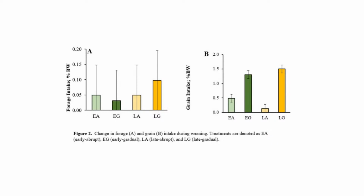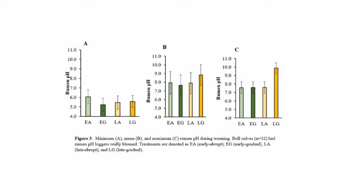Now, if you look at the B section, the grain or starter intake as a percent of body weight, you see that was much higher. But again, notice that the early weaned abrupt calves had much lower intake of the starter than the early weaned gradual calves. And in late weaning, that difference is accentuated. So you can see that in both cases, whether they were early weaned or late weaned, there was a benefit to the gradual weaning over 14 days versus over 3 days. All right, now let's look at the next graph, figure 3.